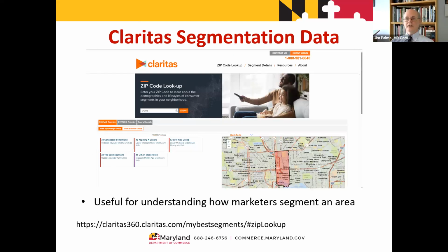Very quickly, Claritas, if people are familiar with that, market segmentation. It's just a little bit fun, I think, to type in a zip code and see, like, zip code 21202, which is where I work, downtown Baltimore, has aspiring A-listers, an urban modern mix, cosmopolitans, and connected bohemians. What those things mean, it's totally made up by Claritas. But again, if you click on them, it brings you through to the description of what they are.